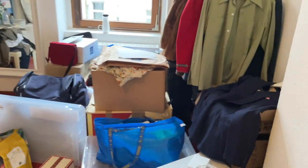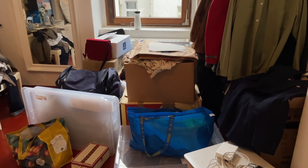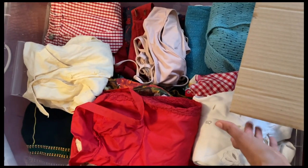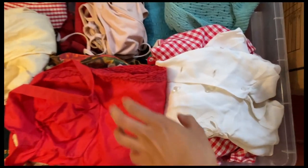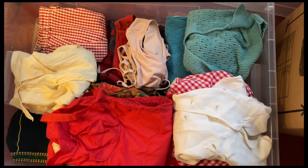It's already a bit smaller than it was when we moved right in, but still you can see way too chaotic. So I won't be showing you how I pack it the whole time. I think it's too boring. But as you can see, that's what one of the boxes looks like now. So I have all of my summer stuff here that I definitely will not be needing until June.